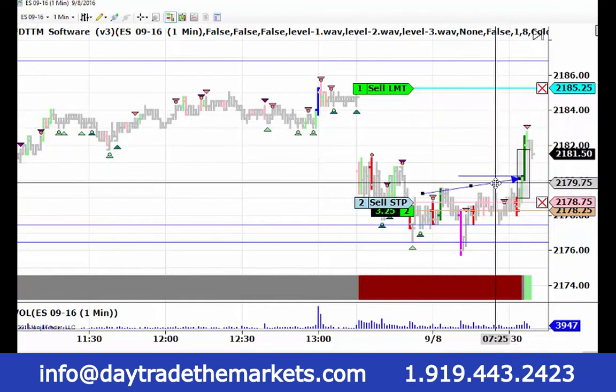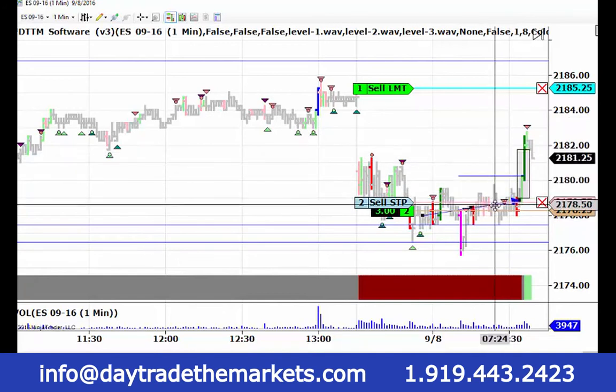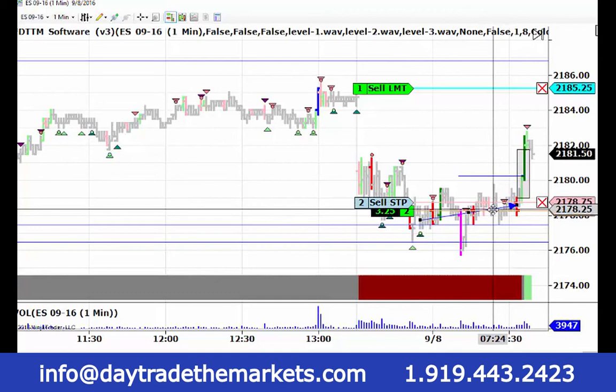Sort of that idea of backing and filling once you have a vertical move. So I think our stop's in a fairly good spot here. It's a tick below the low of this high velocity move. It's locked in a couple of ticks profit for us.